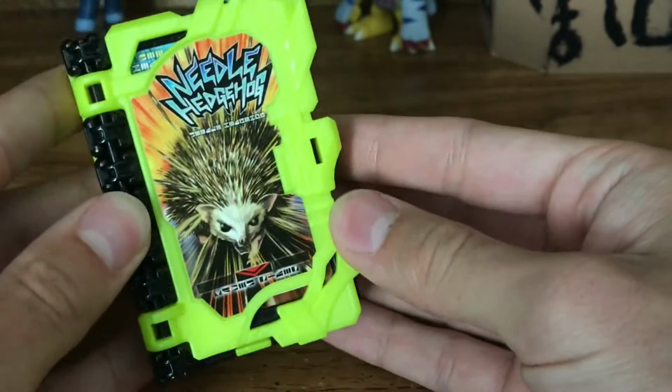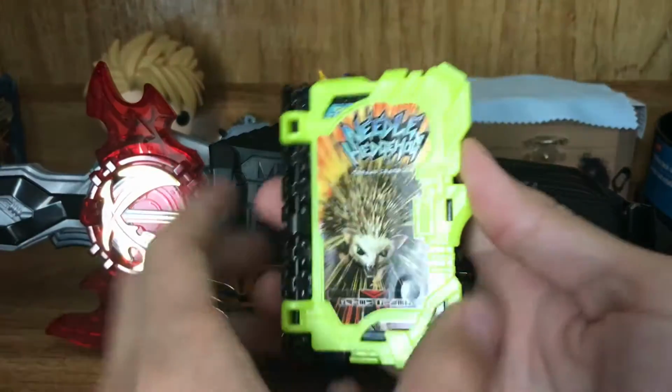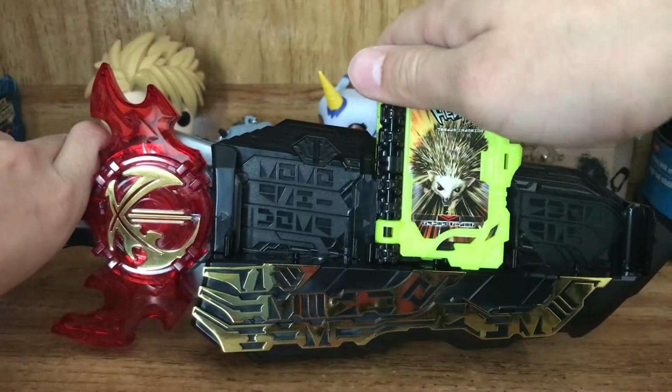Now let's go ahead and bring in the Seiken Sword Driver and try out the sounds. Okay, now that we have our good old friend the Sword Driver in, let's go ahead and get down to the transformations. So, let's go ahead and insert it into the middle slot and get down to business.